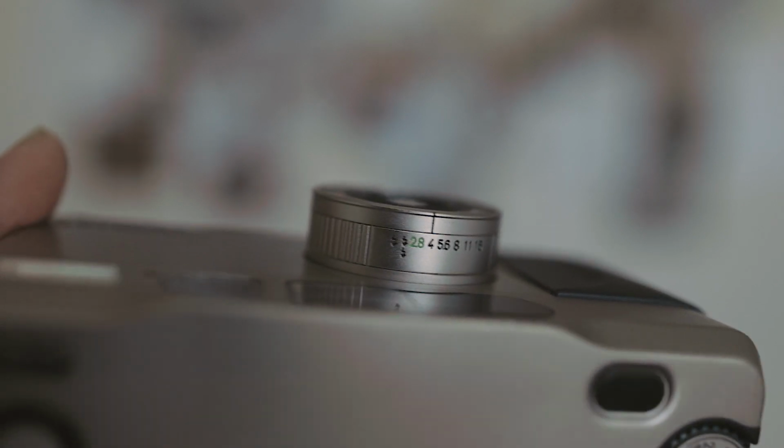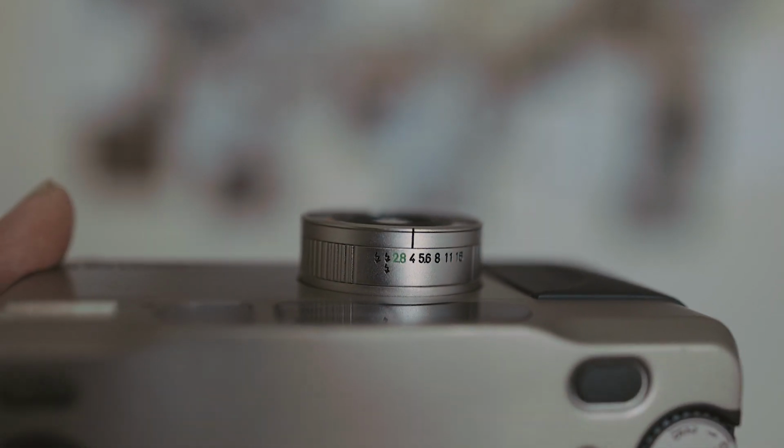There's 2 different settings, so there's regular flash, and then there's the setting that is supposed to eliminate red eye, so the flash fires twice to combat red eye. Honestly, I don't know how that works, but I use it a lot just because you have a lot less flexibility with film than with digital when it comes to editing, so if I can avoid the red eye, then I use that setting for the flash.